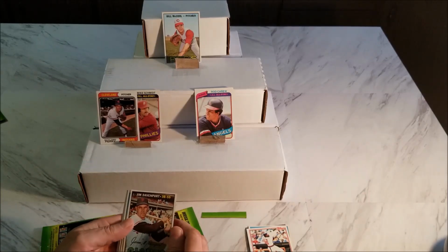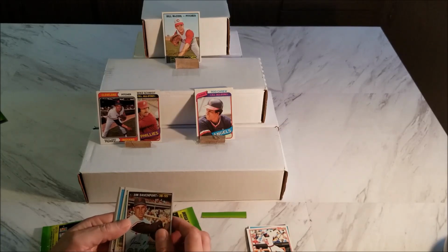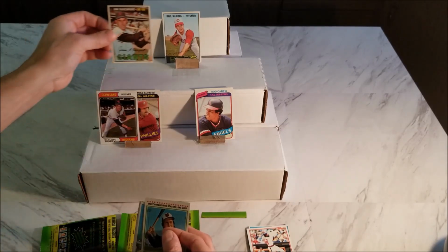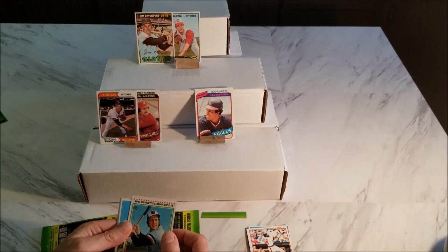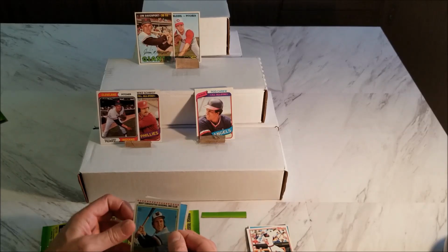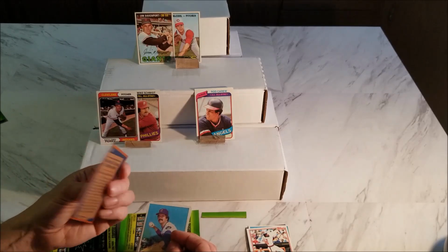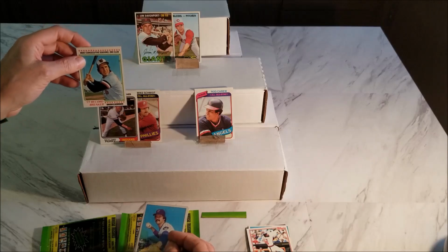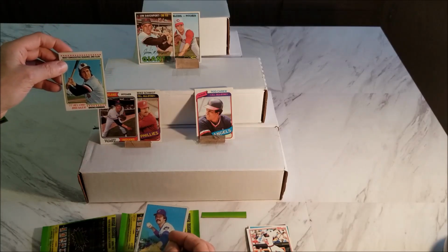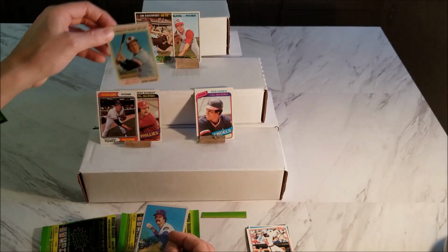Another 1967, Jim Davenport. We'll put him up here. Brooks Robinson, 1978. Wow, you know, this is actually probably, it's a nice card. It's in nice shape. It's actually better than the cards on the bottom as far as I think its price. I don't know. The Gaylord Perry might be worth a lot too. But I'm going to put him up on top.